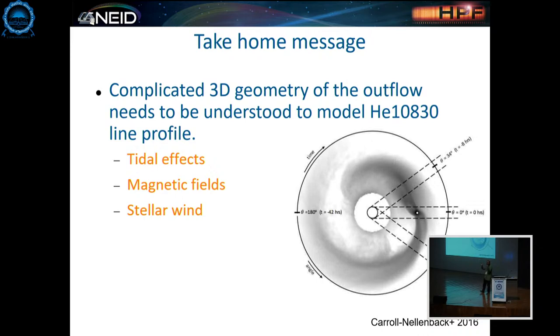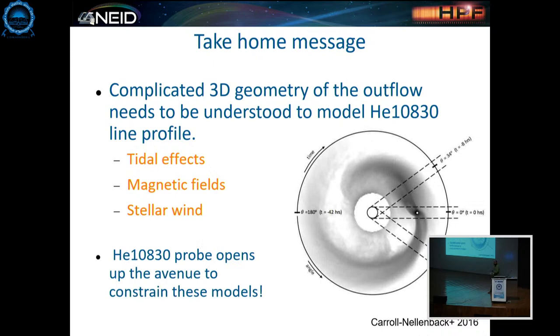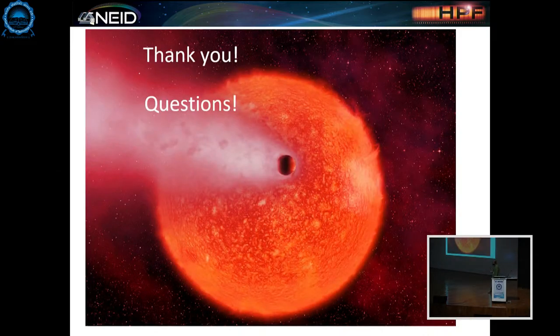So the planets are not evaporating in a 1D symmetric manner, but in a fairly complicated, extended way. The tidal effects, magnetic effects, stellar wind, all those kinds of things. And high resolution spectra will let you measure all of this and model, constrain all of this at least. So the future is really great, because the helium 10830 probe is turning out to be such a successful probe, and we can actually have these models. There are a couple of groups in the world who have it, and we have a collaboration group where we do three-dimensional simulations and actually constrain all of these various effects that happen when a planet evaporates. With that, I can stop here and take any questions.